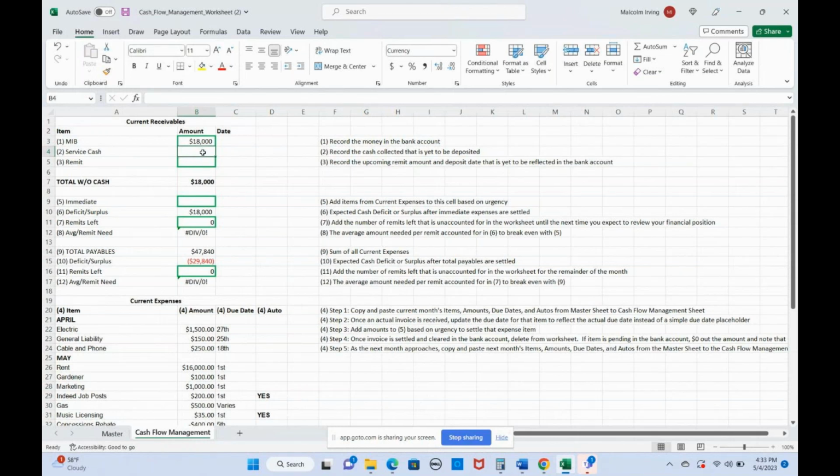So let's say for me, I have $300 cash on hand. Perfect. Now let's look at 3. This is very, very important. The remits. Remits is in Club Ready, and what it does is take the money that you have made and deposit it into your account.